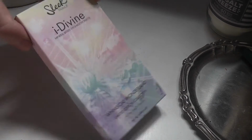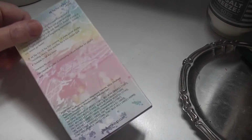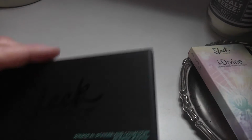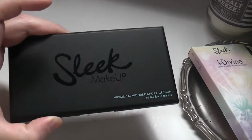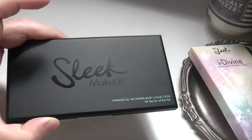Anyway, the packaging is super stunning. It's very, very pretty. All these pastel shades. The packaging for Sleek in the special edition boxes is always gorgeous. They do a really good job with packaging. Now I'm going to show you the new palette first because you can see what it looks like without all the fingerprints on, as you'll see mine looks like now, and you'll be able to see the shadows before they're actually swatched, but I will swatch the old palette.